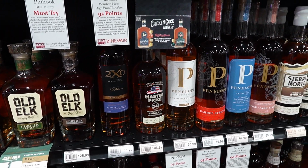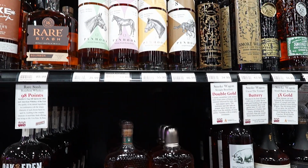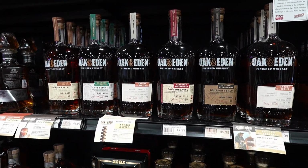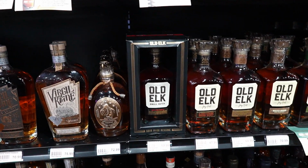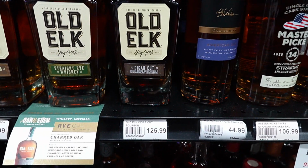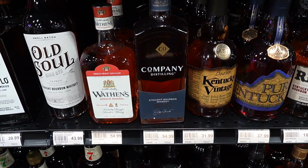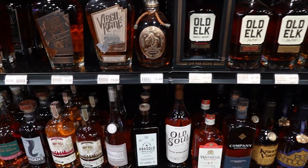There's a Master Pick 14, a couple Penelopes, Chicken Cock, Pinhook. We like their vertical series. Oak and Eden. Those are the guys that put these staves in the bottles. Very unique. And I actually tried them and thought they were pretty good. I just have not had a chance to buy one of their bottles. Now there you go. Old Elk Cigar Cut. I've heard that's one of the best cigar cuts out there for the money. And this Company Distilling. We've got a bottle of that. We've got to get that on our first pour.